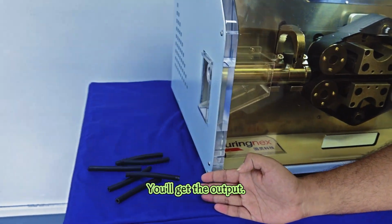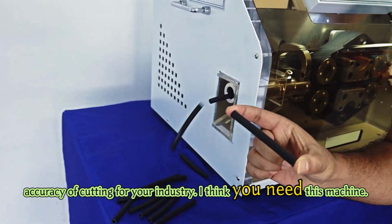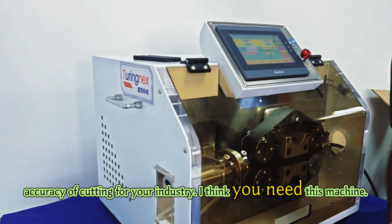Look at the output, the consistent speed, the accuracy of cutting. For your industry, I think you need this machine.